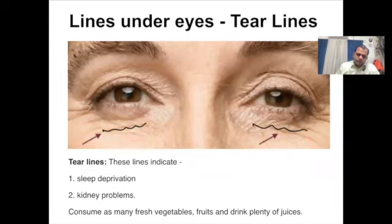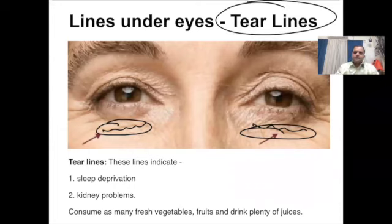Now this is a very common line. Not only lines, sometimes we see puffiness below the eyes, lines under the eyes. This is called tear lines. What is the indication of the tear lines? Number one, the person is not taking good sleep, so the tear line develops. Sometimes you want to take good sleep, but you are going for urination again and again. You are having frequent urination. That is creating the problem.